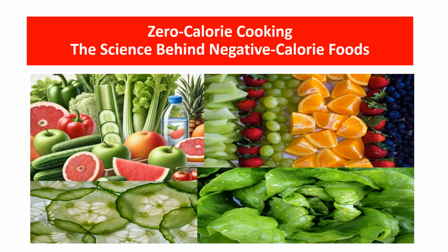Dinner, light and easy to digest. Example, vegetable soup or stir fry: cabbage, carrots, cauliflower, zucchini, and spices. Or a grilled protein with steamed asparagus and bell peppers.